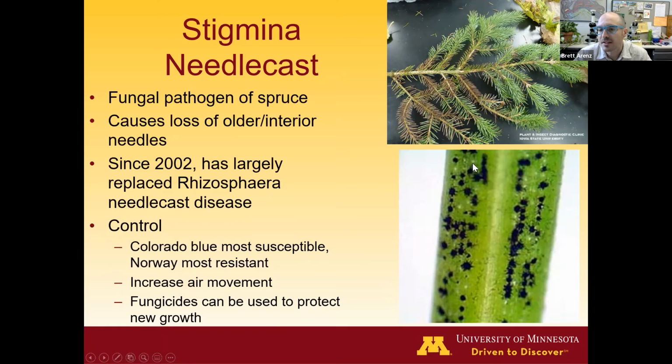Okay, once a needle is infected, this is kind of what it looks like when the fungus is emerging from the stomata. It can't be cured of the pathogen. Basically, these spores will get out into the air and they will get onto the new growth, and that's how it repeats in its disease cycle.